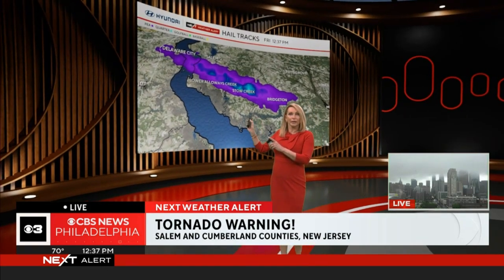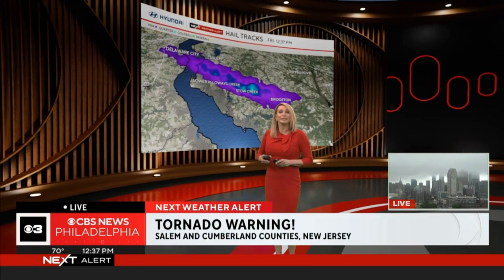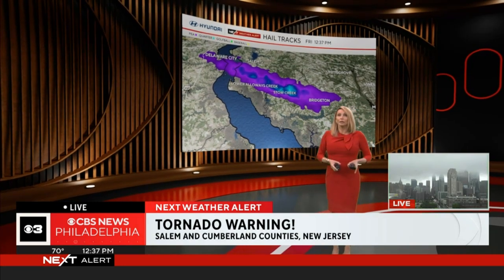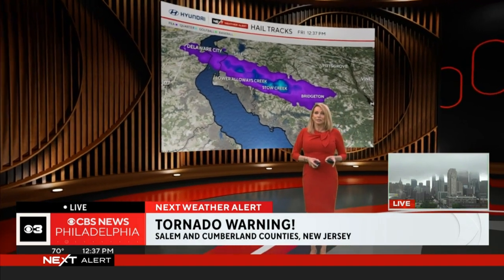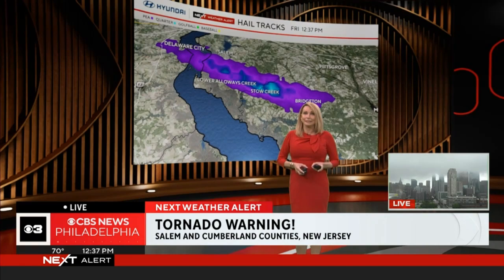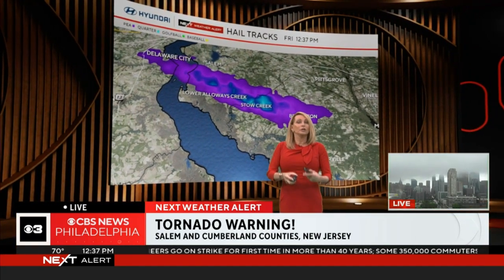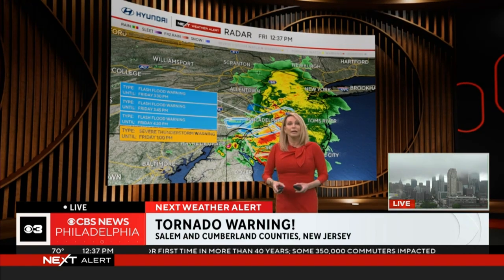These are still the hail tracks that we're looking at. In the darker blue, that is the larger hail. So wherever you see this, that is the larger hail. What you're looking at live, that picture, that is Center City right now as the storm is crossing the city. Now, I do think the worst of it is past the city. It's moving into South Jersey. So you have really got to be on guard in South Jersey.